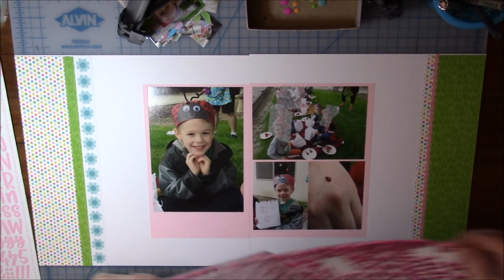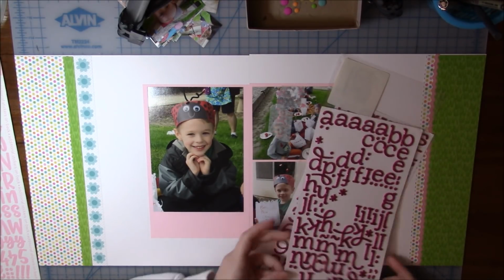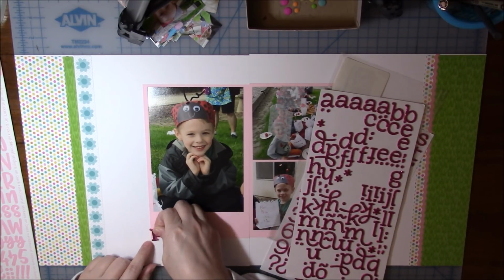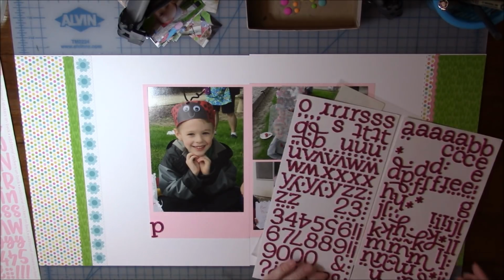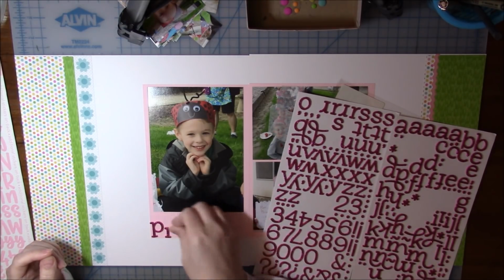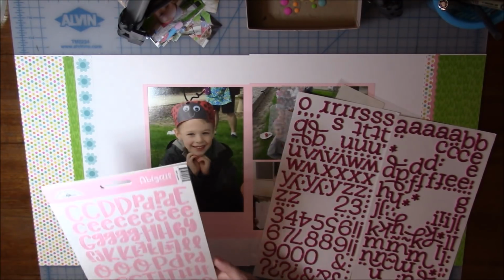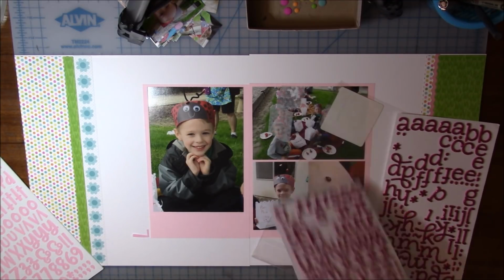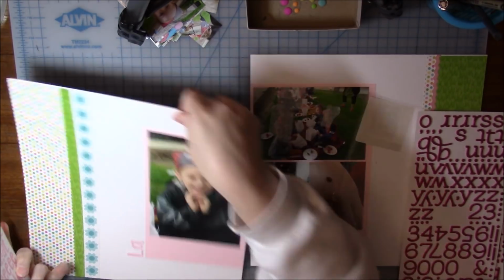So there I'm just trying to decide. I really liked how bold this is, this is like a pink glitter. It might look red in the video, but it's a pink glitter. Sorry, it's Thickers, that's what the word is. I couldn't think of it. I wanted to use that because of how bold it was, but it was just a little too dark pink. It just didn't work too well with everything else that I had to go with this layout.